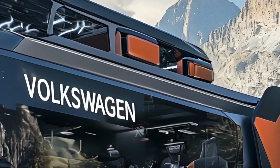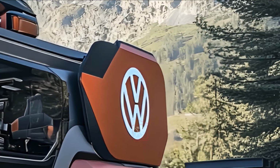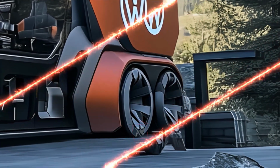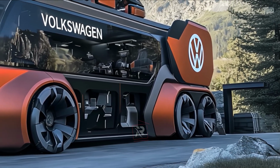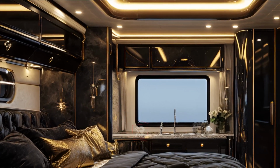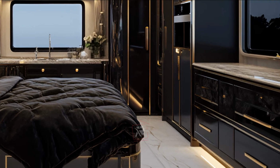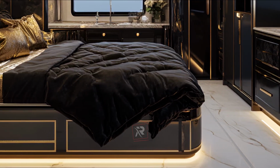Design and exterior. The 2025 VW Motorhome revives the legendary VW camper style with a sleek, aerodynamic appearance. Rounded edges, two-tone body paint, and a minimalist front grille make it nostalgic and futuristic. LED lighting, a panoramic windshield, and solar roof panels enhance appearance and functionality. The lightweight aluminum and composite frame makes the body robust and energy efficient.